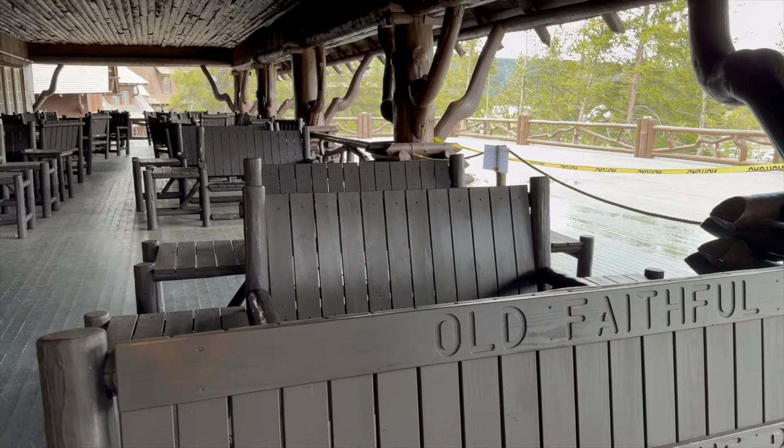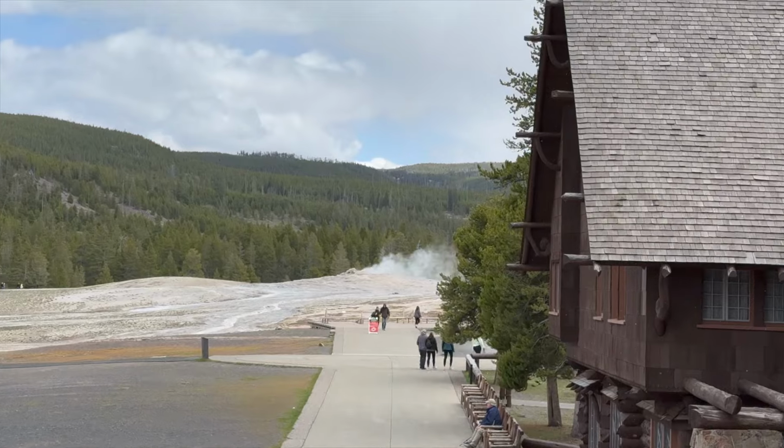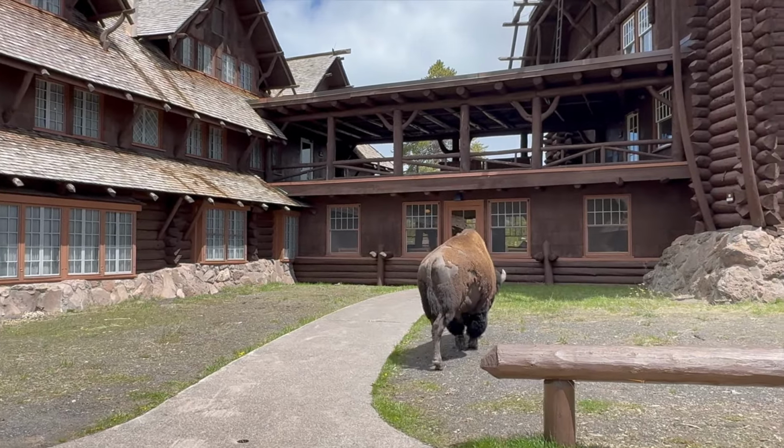And out on the porch of the Old Faithful Inn, they've got all this bench seating so that you can see the Old Faithful geyser erupt right here. Wow. That bison was a little close for comfort. One of the staff people came out of the inn and tried to shoo it away. And now someone's announcing over the loudspeaker in the whole visitor center area, stay at least 25 yards away from the bison because it can run 35 miles an hour and it will jump over that fence.